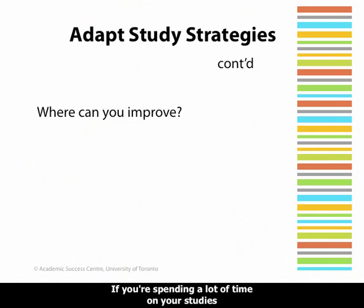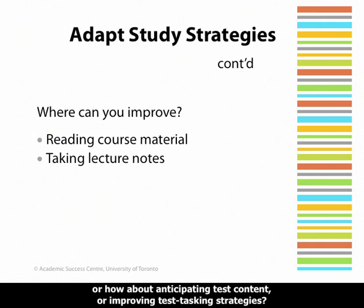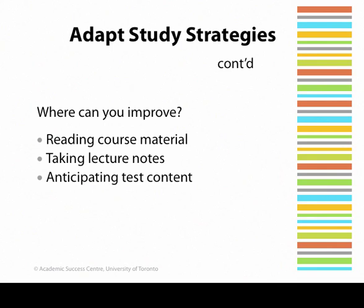If you're spending a lot of time on your studies and not getting the results you want, maybe it's time to reevaluate your study strategies. Think, for instance, about where you can improve. Maybe reading course material and taking lecture notes, or how about anticipating test content or improving test-taking strategies?